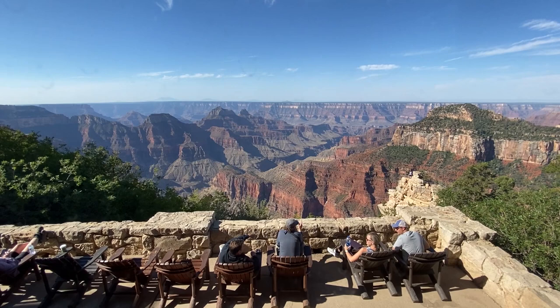And there are no shuttles at the North Rim. Without the shuttles, it makes it very simple. You just drive over, park your car, and go see it.